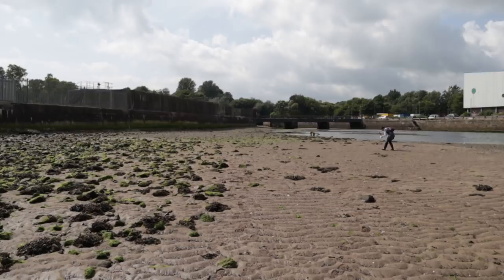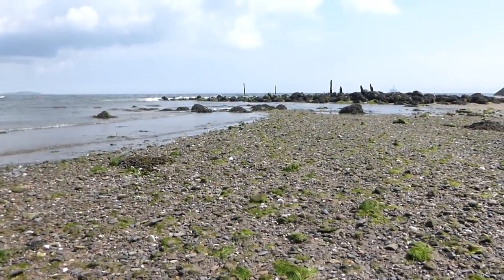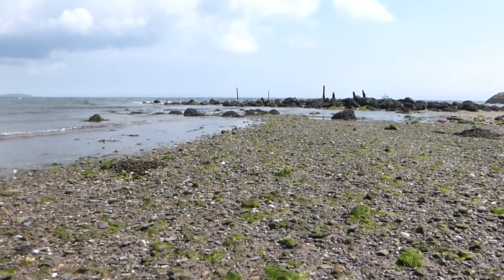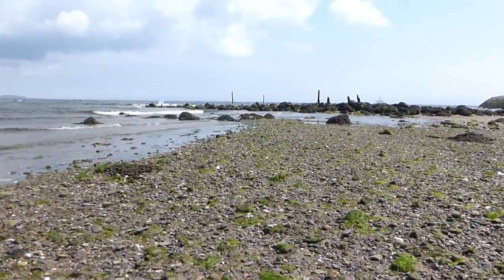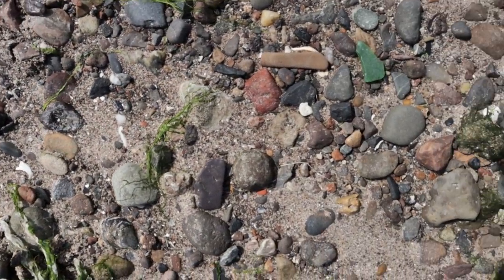So the last time we were here, we both found a marble, and I am really hoping that that little stretch in front of me isn't going to get covered over by the water so fast. Let's see if I can find a marble in that little stretch now.